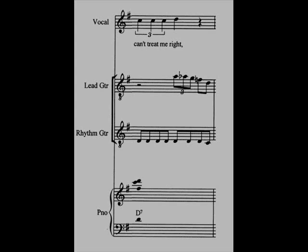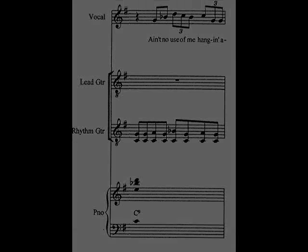Can't treat me right. Bar 12, 1 bar, C9. Ain't no use of me hanging around.